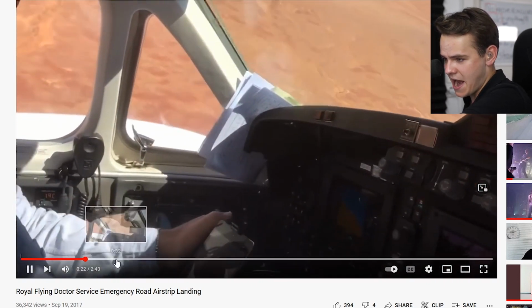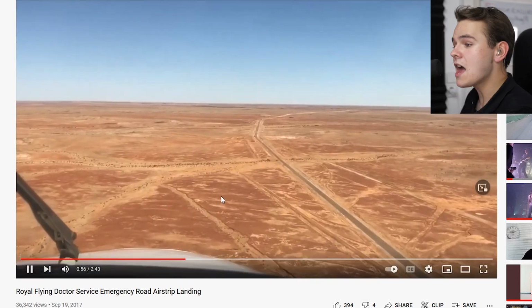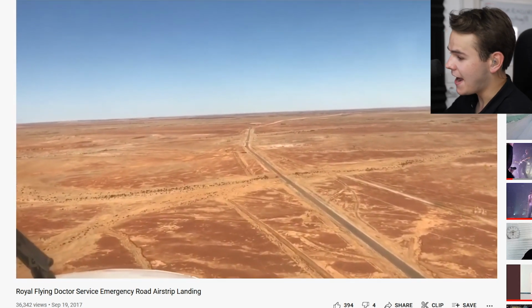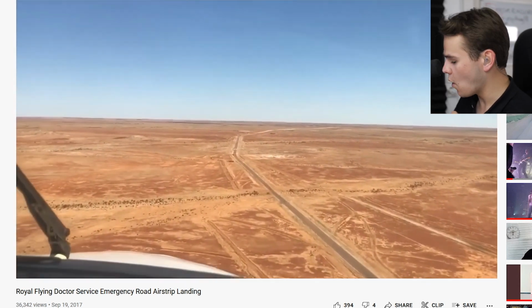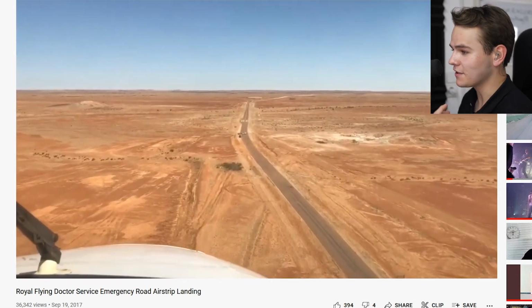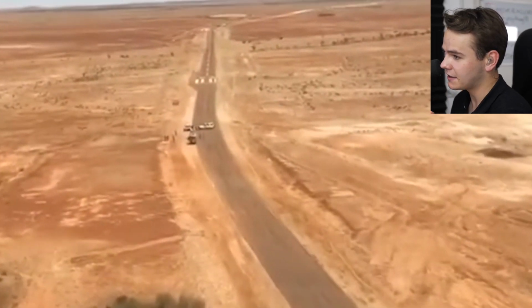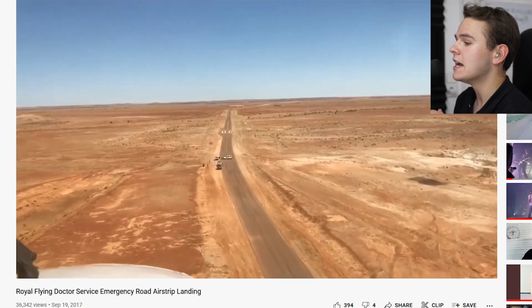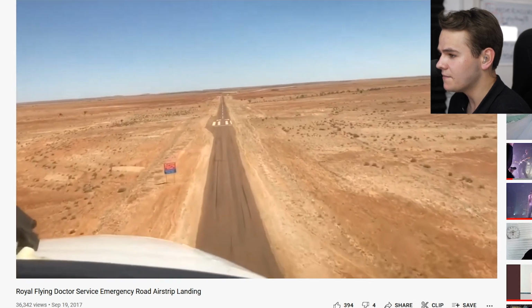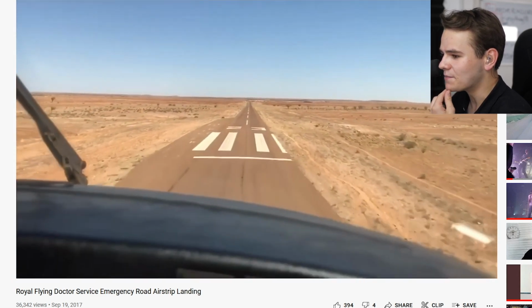This is a King Air plane right here, landing, as you can see, in the beautiful Australian outback on a road. This is really a public road indeed. The funny thing is, as you can see, it's been turned into a bit of an airport. Kind of like it has a side job. It literally has runway markings on it. Look at that, everybody. Now, this is not that big of a runway for sure.